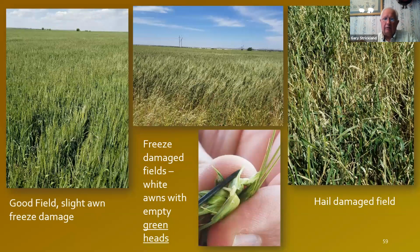And then on the right side, we had a streak through our county. It's a pretty narrow band, but they got some hail damage, but where it hit, it was devastating. This field is showing 80+% hail damage. Then what was remaining out there, the freeze kind of took care of. Next slide.